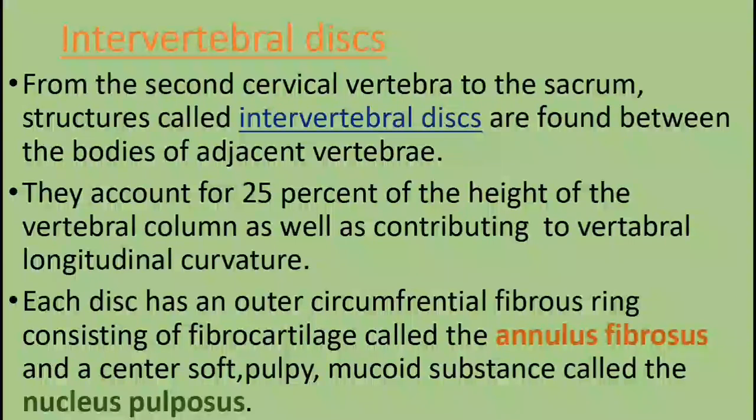Intervertebral disc. From the 2nd cervical vertebra to the sacrum, structures called intervertebral discs are found between the bodies of the adjacent vertebrae, which we've been able to identify. They account for 25% of the height of the vertebral column, as well as contributing to the vertebral column's curvature. Each disc has an outer circumferential fibrous ring consisting of fibrocartilage called annulus fibrosus and a soft pulpy mucoid substance called the nucleus pulposus. So the outer part of this intervertebral disc is the annulus fibrosus, then the central part is the nucleus pulposus.